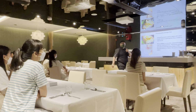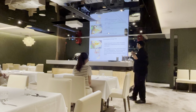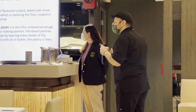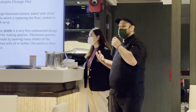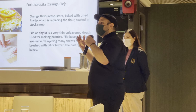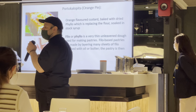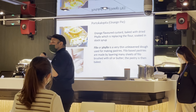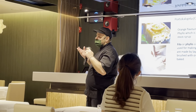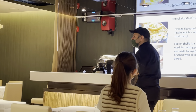So this is a typical dessert that we do in mainland Greece, down in the south, because we have a big production of oranges. And basically it's phyllo, pastry phyllo, a very thin layer, and a custard made from orange, obviously. And then we soak it in syrup. So you get the sweetness of the syrup, you get the acidity from a nice orange, and it's, I would say, very refreshing. It's a very nice dessert.